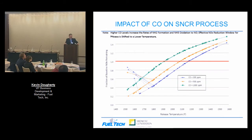One thing to really consider as it relates to SNCR, and it happened with Midwest Gen as well, is that the impact of CO on the SNCR process is pretty significant. If you look at the 2,000 degree line there, you can see that with increasing levels of CO, as you go to the turquoise curve, your NOx reduction performance starts to suffer significantly. So good combustion ahead of the SNCR process is extremely helpful and required.